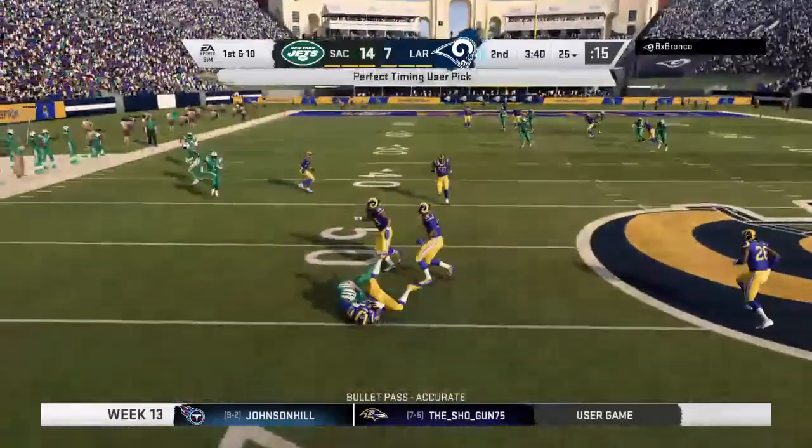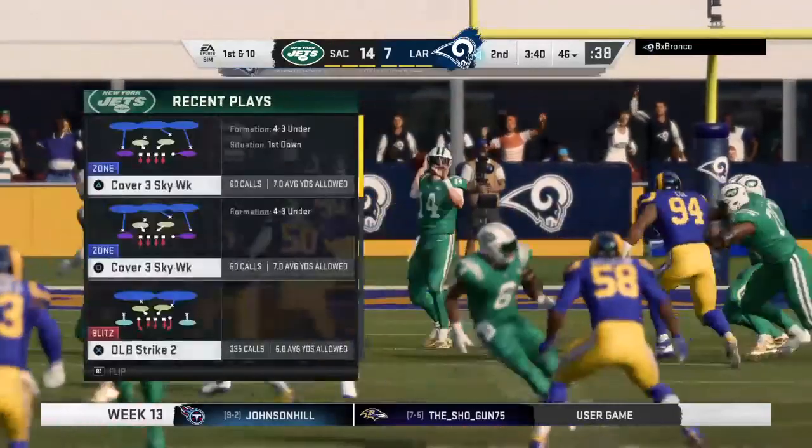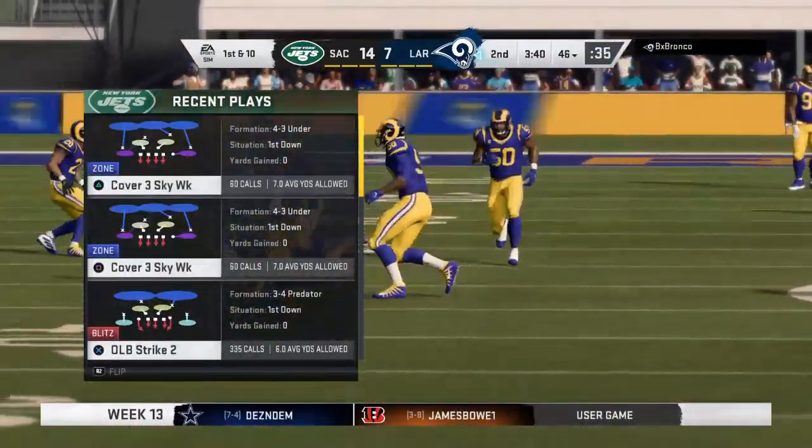And for the 3rd time here in this half, it's intercepted. Picked up by John Johnson, and they will set up shop at their own 46-yard line.